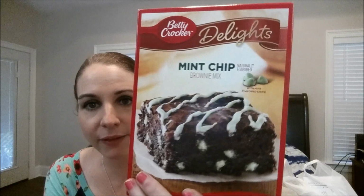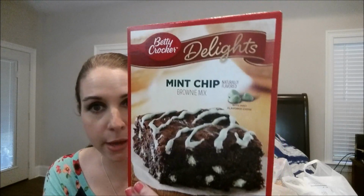So great buy. They also had this Betty Crocker Delights Mint Chip Brownie Mix. And I just saw Dollar Tree Mama, she hauled these as well. And I thought this was great. I don't know how they taste. Obviously, I haven't tried them, but they look amazing. They look so yummy. I just love anything chocolatey, and especially with a little mint in there, like an Andes mint.